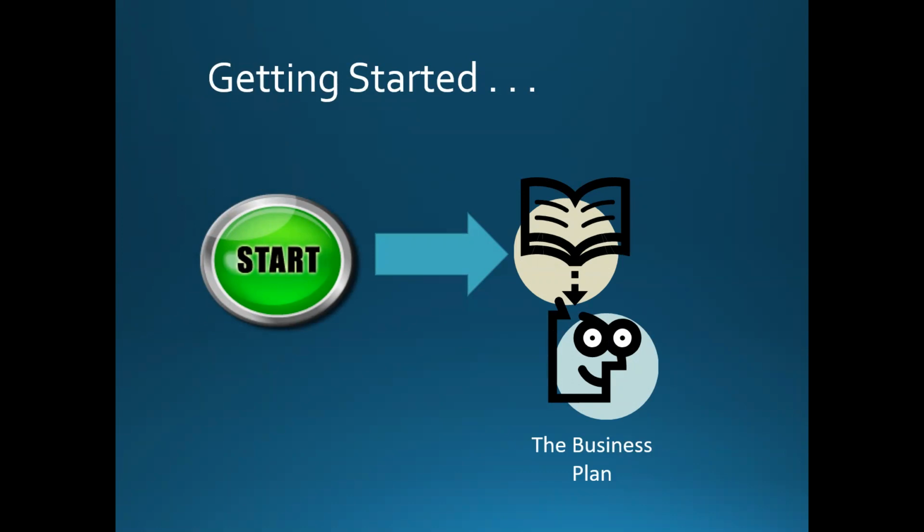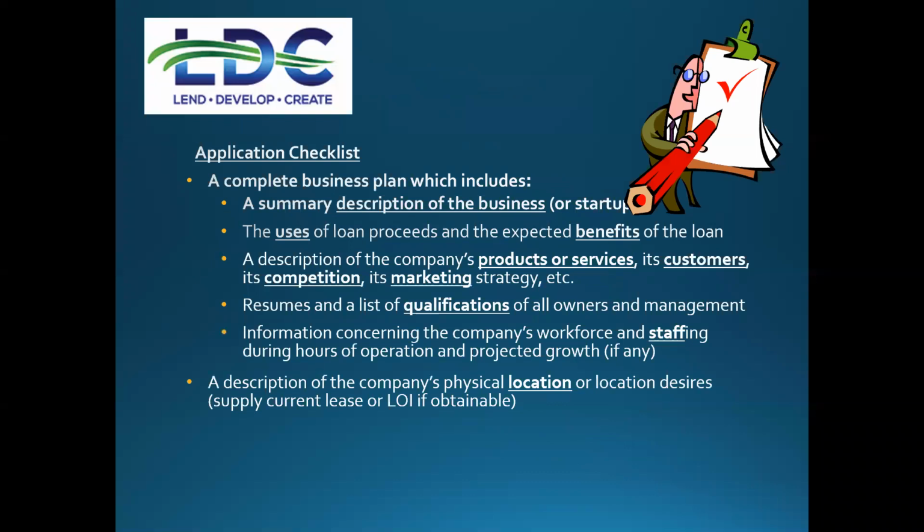Really, it is the business plan that is so important to lenders now. They want to know that you understand how much you need to borrow and what those funds will do for your business so they can anticipate getting repaid. This is the LDC's definition of a business plan, what we want to see in it. And it really is just a summary.